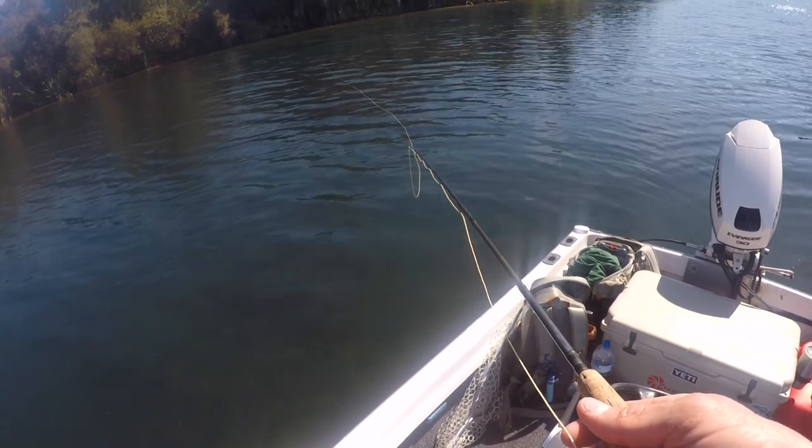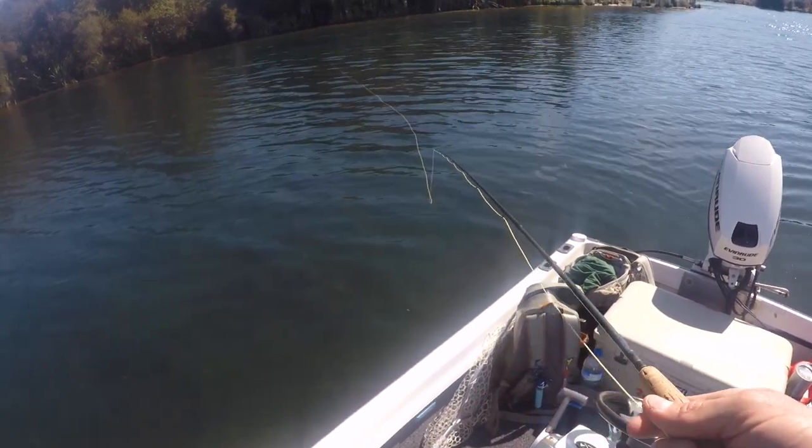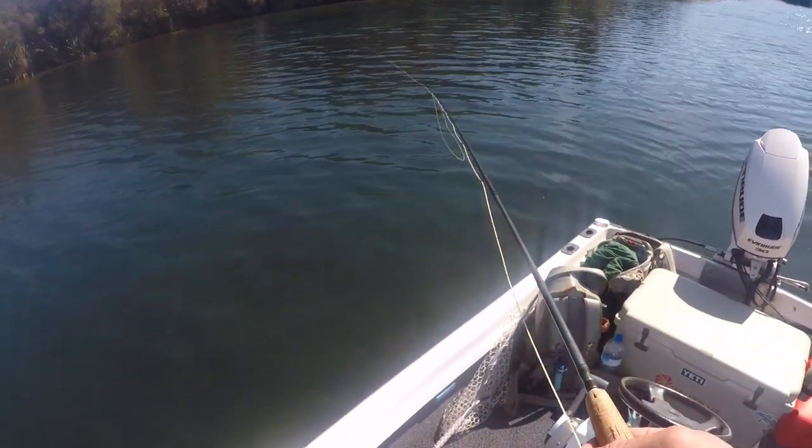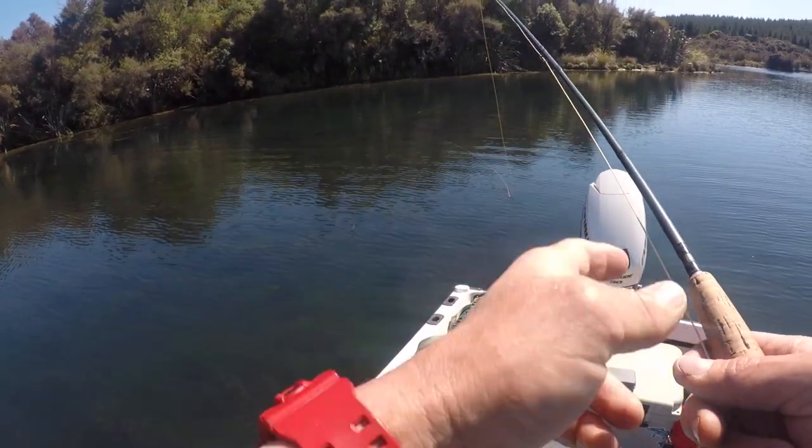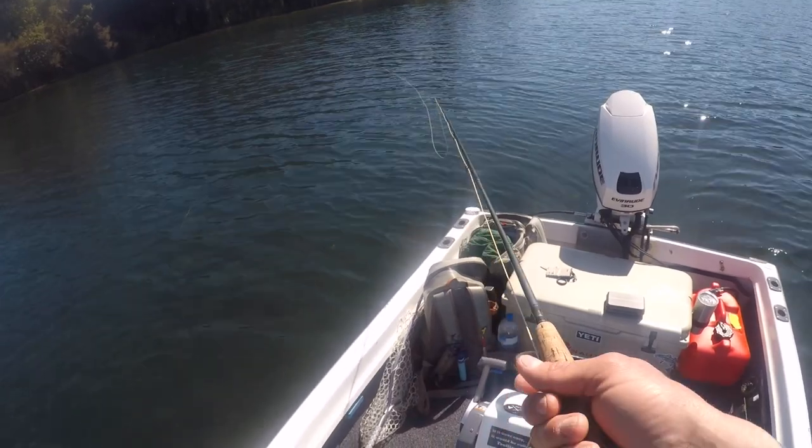Ooh, just looked at my dry fly. Why didn't you eat that? You bastard. Didn't even change course. He may have looked at that.